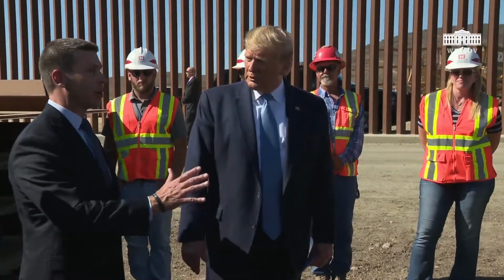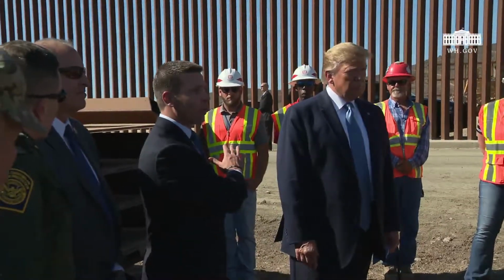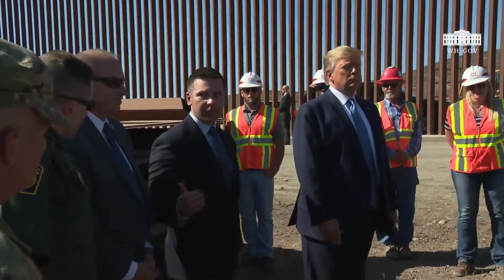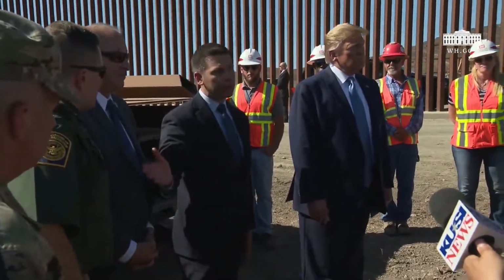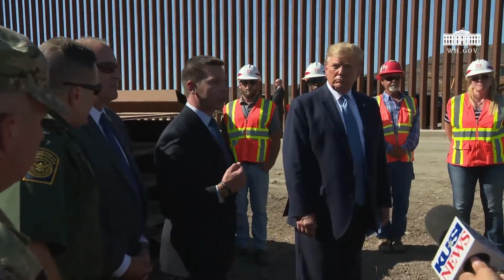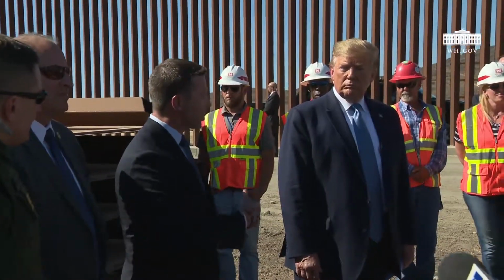Mr. President, this is the same area we had the prototypes built. The President was here 18 months ago. We now have 24 miles of new primary and secondary wall in this sector. The difference that makes for us operationally is instead of 300 to 500 people crossing a day, we're now seeing 30 to 50. Combined with our partnership with Mexico, where people aren't being released into the U.S., the traffic in the sector has dropped dramatically. That's how your strategy is coming into play.